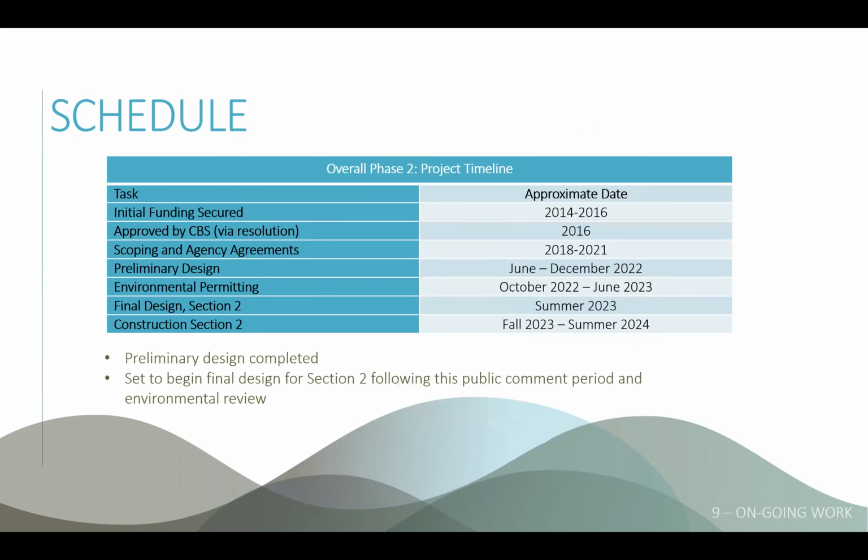So what does the project schedule look like? Going back, the initial funding was secured in 14-16, approved via resolution in 16. The scoping and agency agreements, that memorandum of agreement we talked about, was 2018 to 2021, and those scoping documents. And here's where we are now in preliminary design and environmental permitting. Completed the 35% design. Those are the drawings you'll see tonight on the walls in this presentation. And then environmental permitting, which is another piece we're going to be talking about tonight, is starting in October and going on, anticipating completion in June of 2023.